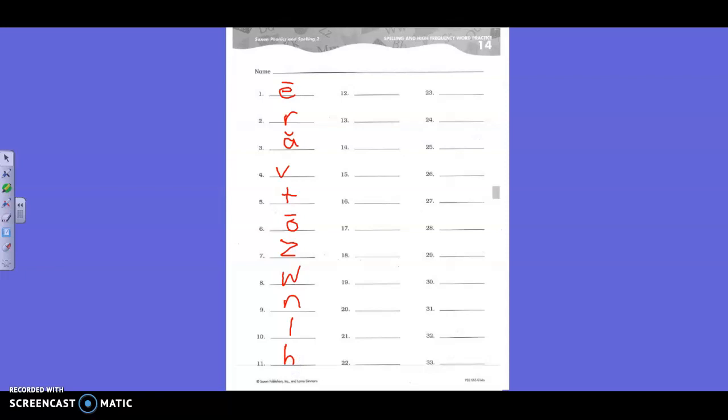Number 12. Repeat. Diagram. First, K, comma, C, final, CK. Number 13. Y. Oh, come on. Seriously? You just got off my board.